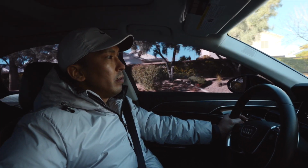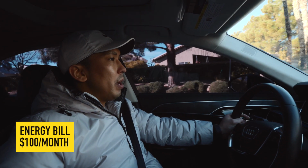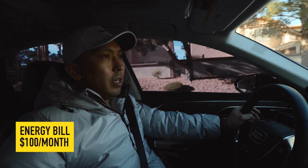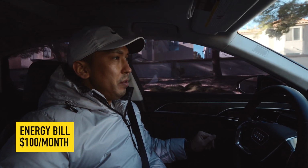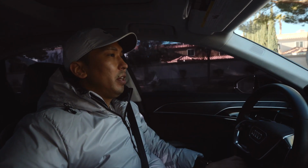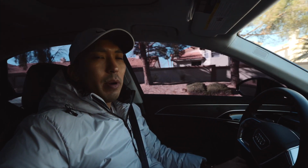For your energy bill, again, on an average size home, you might be looking at about $100 a month. But it also just depends on how much electricity you're using. Are the lights on, the AC running, all those types of things. Well, right now we've got the heater, so your bill might be a little higher than it is in the summertime. But for an average home, you're looking at about $100.